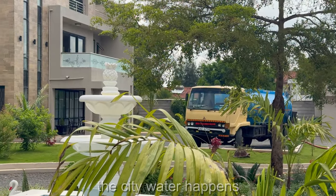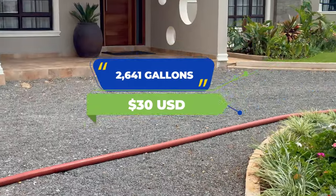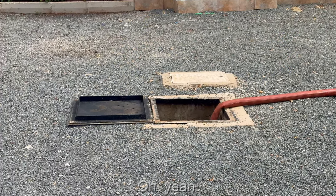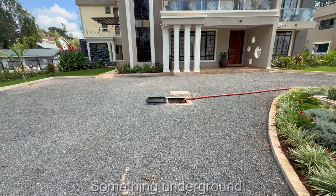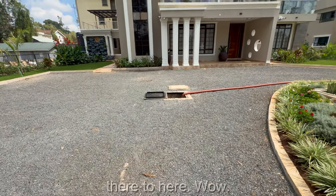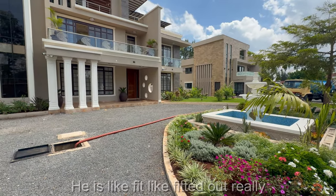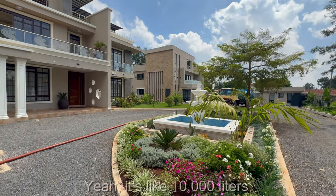The city water hasn't started giving them water yet. Okay. But once they're done and complete, this is a 100,000 liter tank. Underground. Oh. Yeah. Sometimes the underground is a tank here. Oh, this is all a tank from all the way there to here. Wow. Sometimes it's cheaper. This whole water here is like $50. Really? $50 worth of water? Yeah. It's like 10,000 liters.